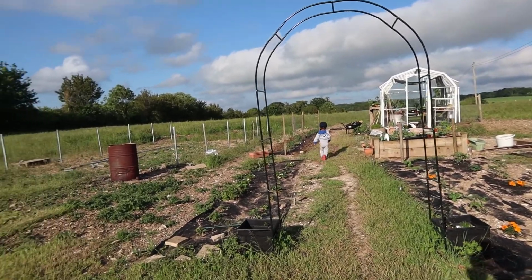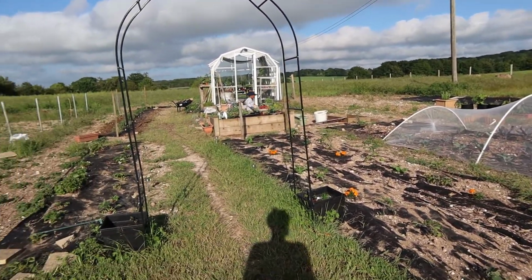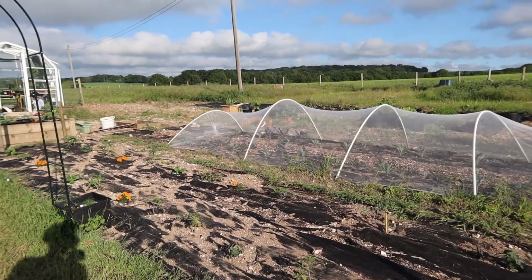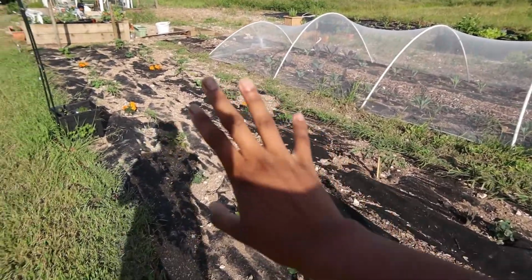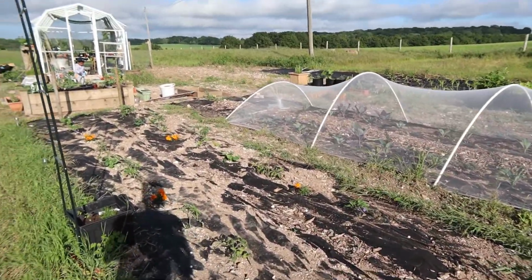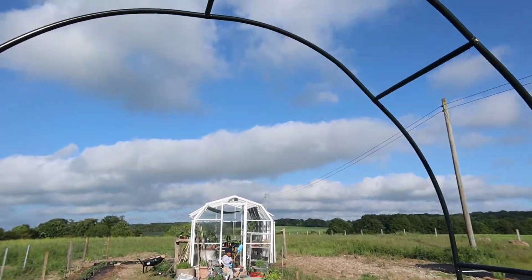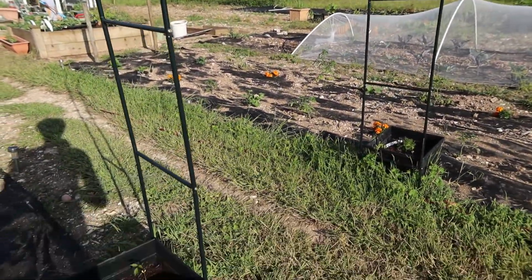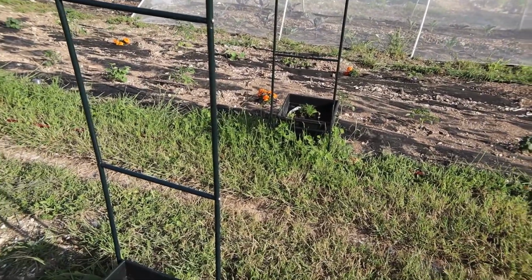So we just wanted to show you a bit of the progress of the garden. I don't know where to start really. This bed, you're already updated with this section. This arch is a new installment. I don't think it was here in the last video.